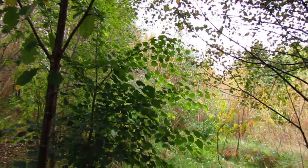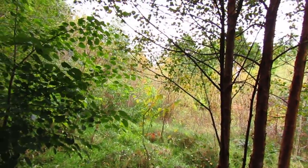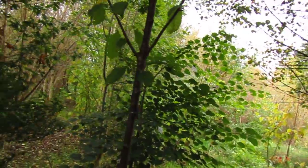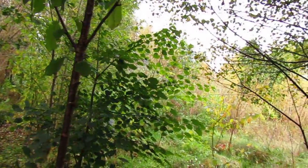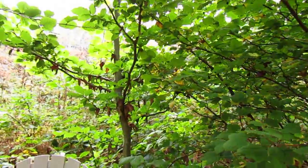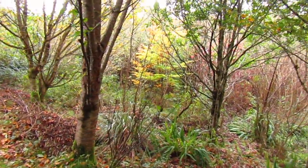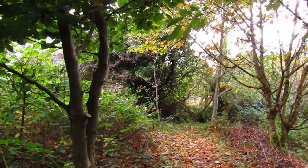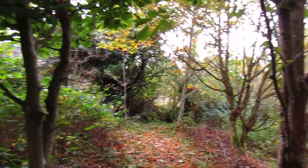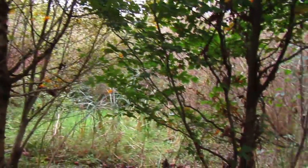It's just so joyful. I mean, I feel like rejoicing when I come down into the woodland here and when I walk these paths and I see the evolution of life. It's joyful.